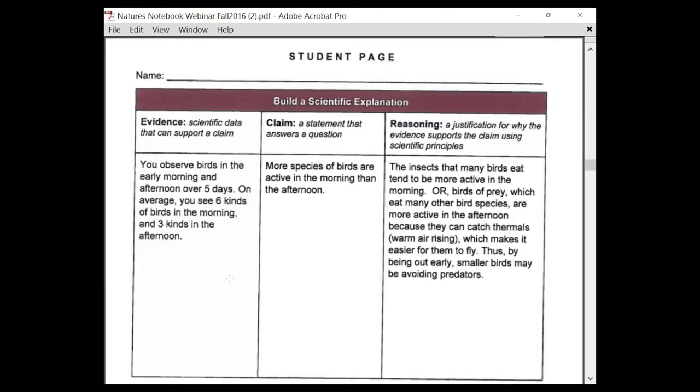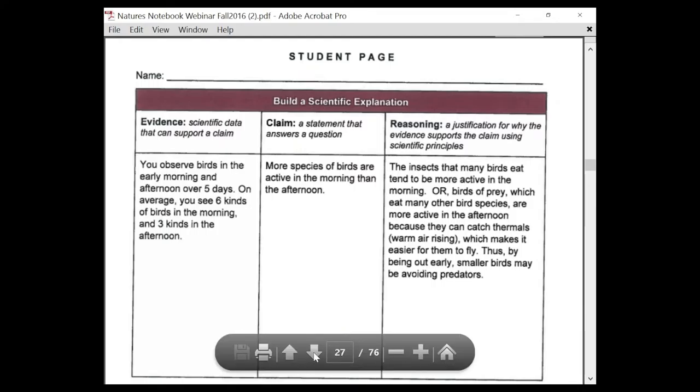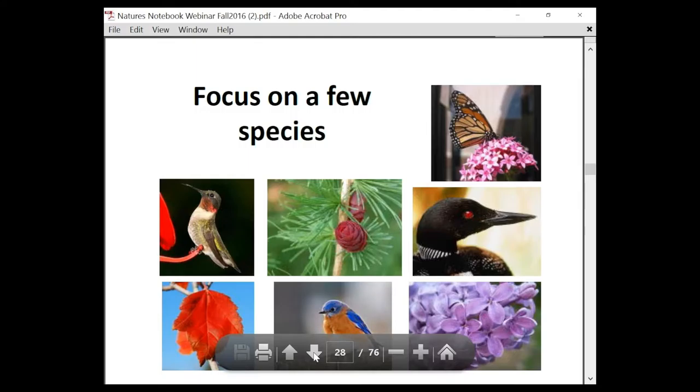So what that looks like, it might play out like this, where you observe birds in the early morning and afternoon over 5 days. On average, you see 6 kinds of birds in the morning and 3 kinds in the afternoon. So you claim, and go to the second column, more species of birds are active in the morning than in the afternoon, and then you start to figure out your reasoning. So now you're putting your study together. Insects that many birds eat tend to be more active in the morning, or birds of prey are more active in the afternoon, whatever. You're starting to find a way to test your claim. So that curriculum is available, and I can send resources on that to teachers or folks who are interested. Again, it follows the Nature's Notebook protocols.